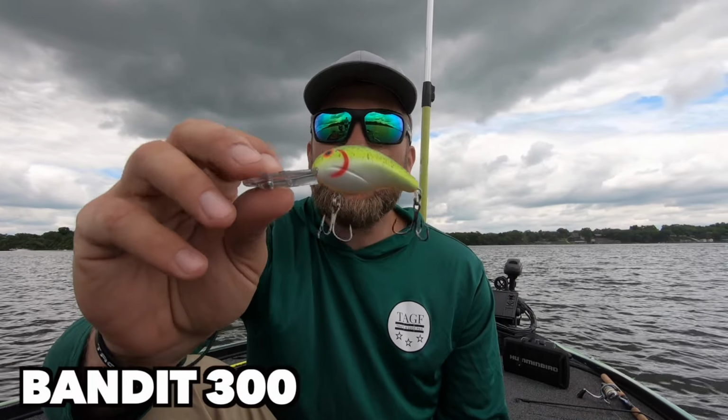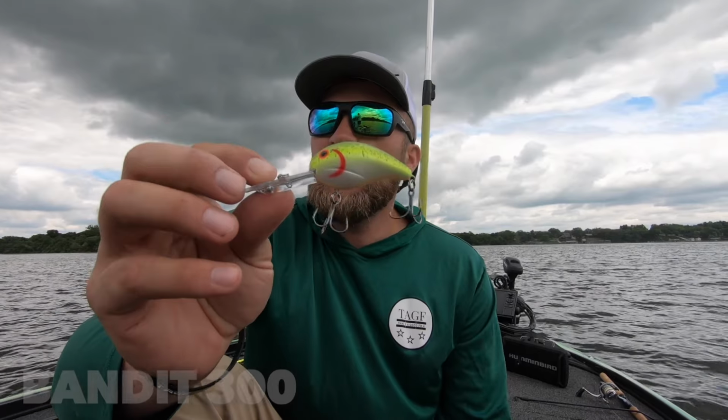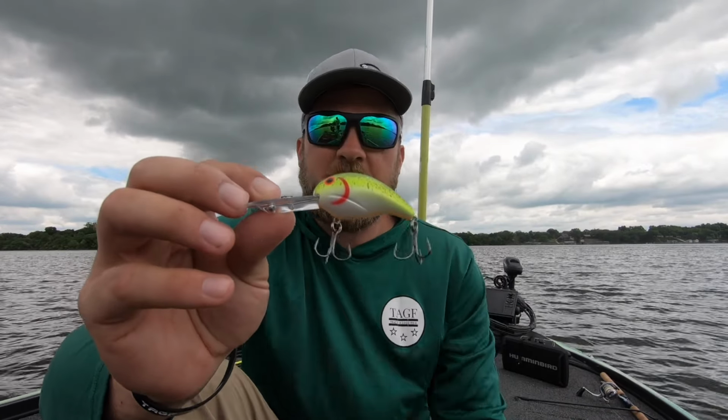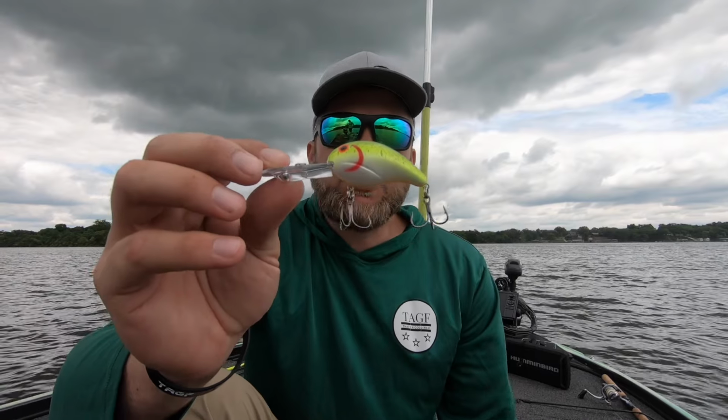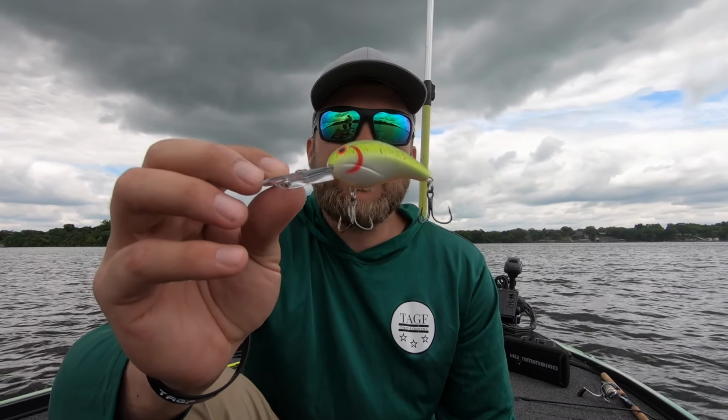And then the second best one has been this citrus shad color. I don't know if that's the actual color name, but it's what I call it. It's got a chartreuse back, and then it's pretty much white with that big red gill plate. Citrus shad in the Bandit 300 has been really good today too.